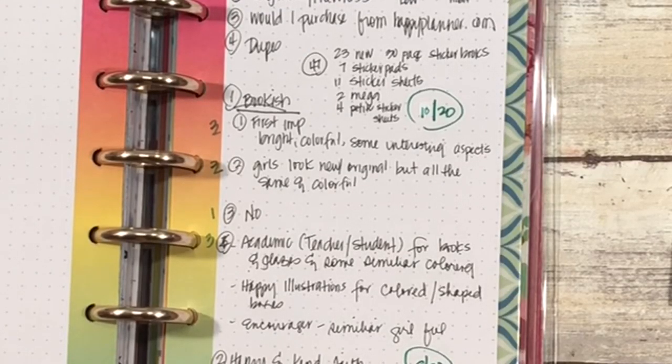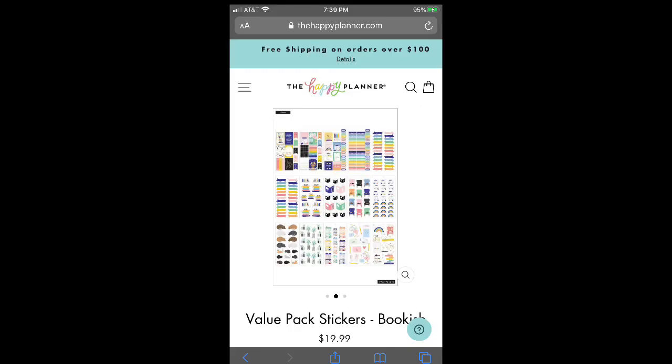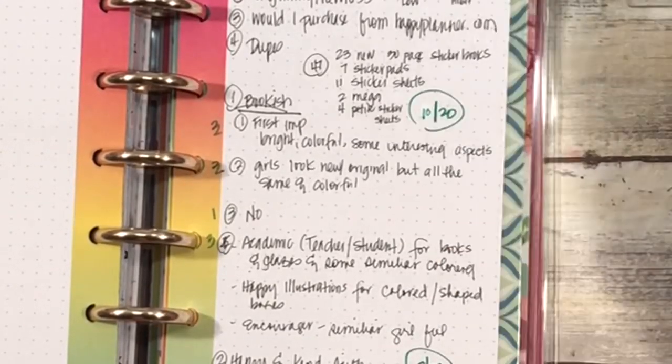Reviewed is the Bookish sticker book. That is a new design style, I suppose you could say, for Happy Planner. It is sized in the classic. If it were for the big or the mini, it would say. My first impression of that, and I talked about this when I talked about the planners, is that it's very colorful. And for the sticker thumbnails that I could see, it has some very interesting aspects. From an originality and newness standpoint, some of the girls look new and original, but they're all the same and they're colorful. The only thing that's different is the color of their hair.